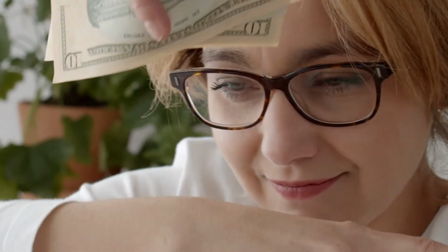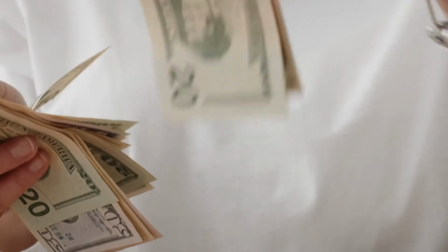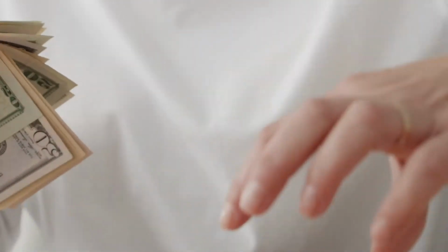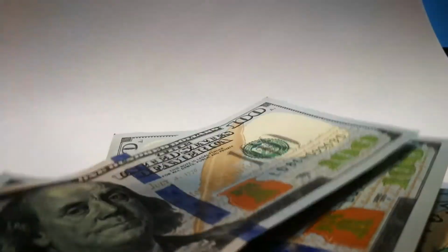PayPal money just like this over $260. And right here, another PayPal payment over $300. And guess what? You can just repeat this as much as you want. And this is actually very simple, very easy that anyone can do this without any experience.